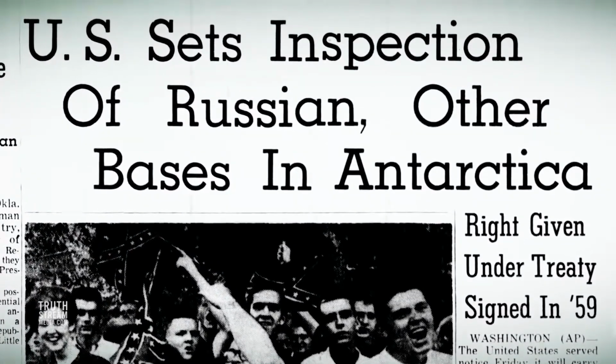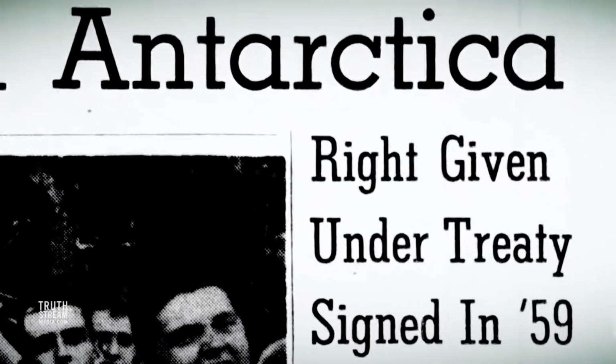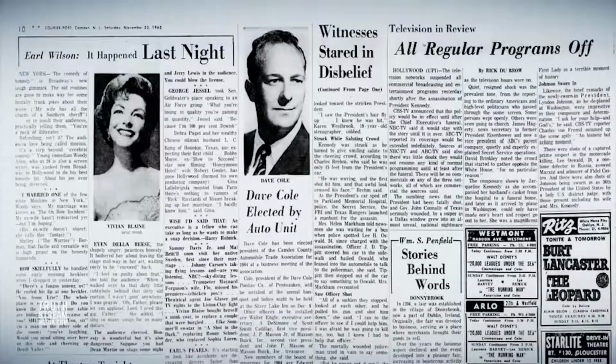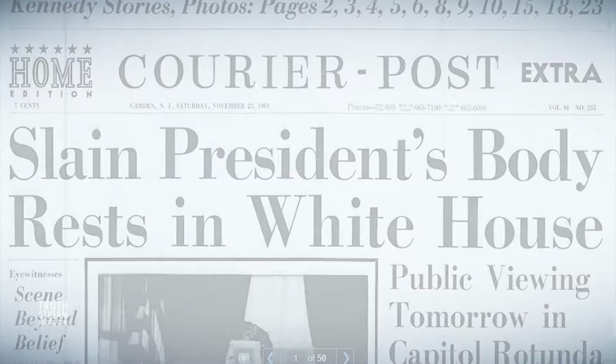The DoD originally denied that any explosion took place, and even tried to pass it off as a natural phenomenon before later conceding that it had in fact happened. The U.S. quietly pointed fingers at the Soviet Union, and months before his assassination, JFK decided to call for inspections of Russian bases in Antarctica under the terms of the 1959 treaty. Though the U.S. military initially denied reports of a nuclear weapon being detected, the Navy quietly admitted that this was the case, immediately the day after Kennedy's assassination. We found it mentioned on page 12A, following page after page of detailed and emotional JFK assassination coverage. After that, the issue seemed to disappear from public view.